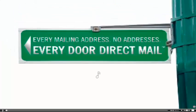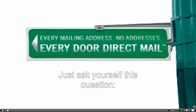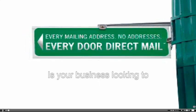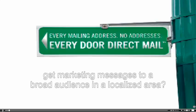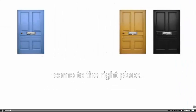Wondering if Every Door Direct Mail service is right for your business? Just ask yourself this question. Is your business looking to get marketing messages to a broad audience in a localized area? If the answer is yes, then you've come to the right place.